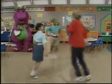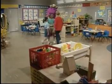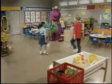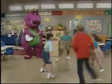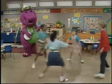Here we go. Circle to the left, the Old Brass Wagon. You're the one, my darling. Yeehaw! Circle to the right, the Old Brass Wagon. You're the one, my darling.